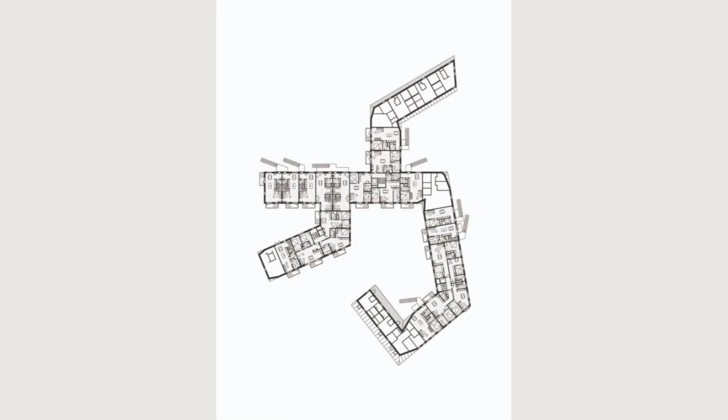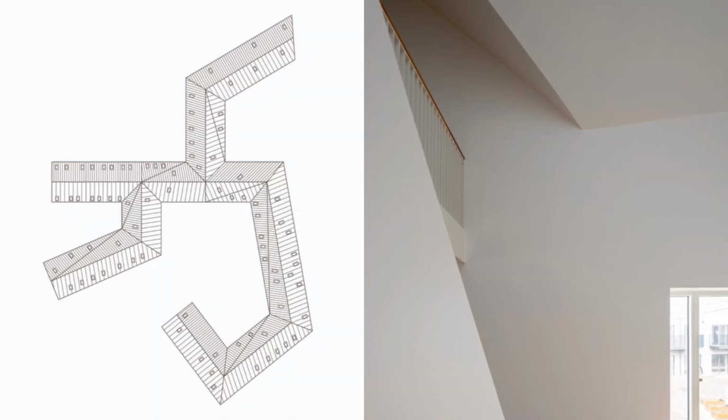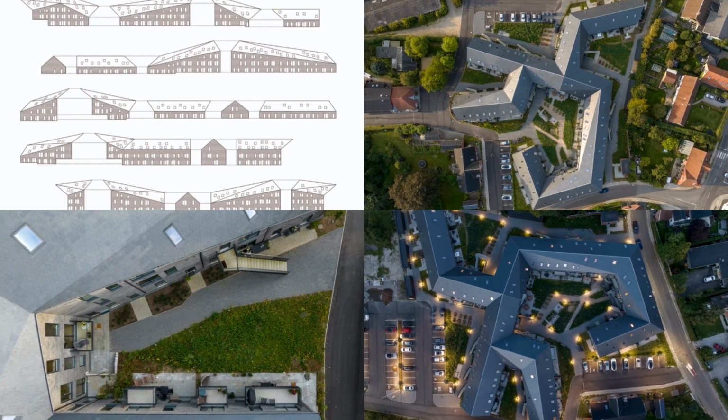The housing units include single-story homes with direct access to gardens and staircases, and 2-story terraced houses with direct access at the first floor level, while one of the terraced houses is single-story. All units feature balconies overlooking a communal courtyard.